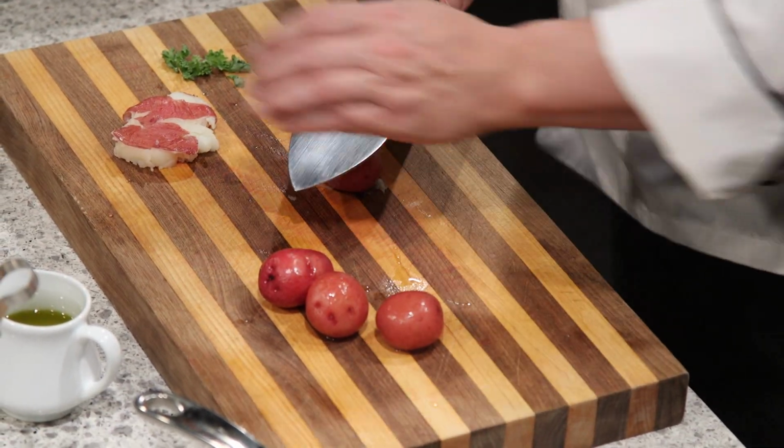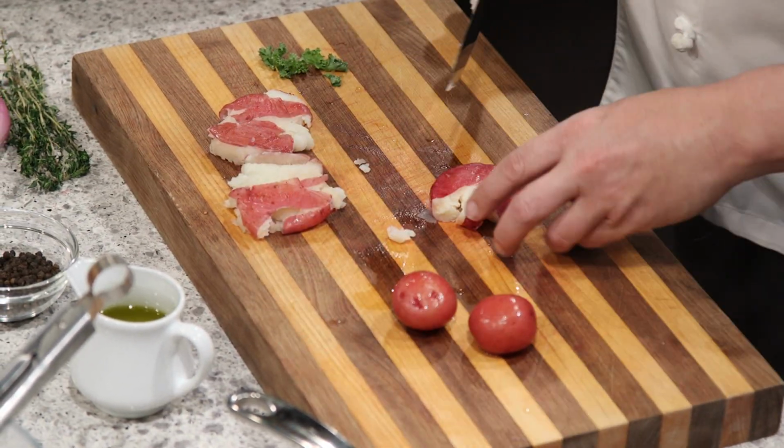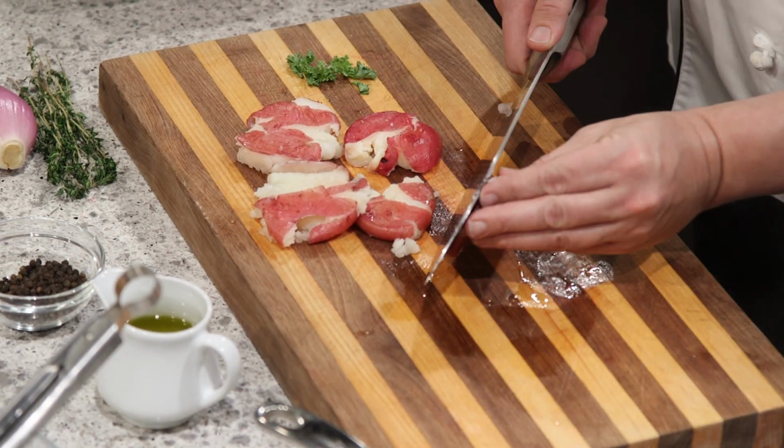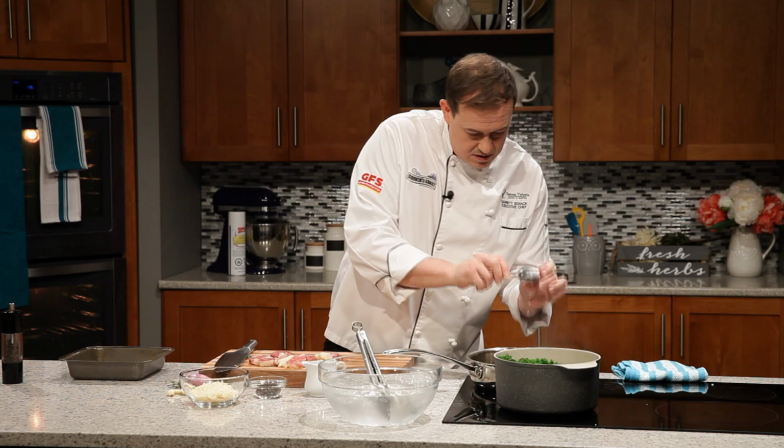So there's 1, 2, lovely, 3, 4, 5. Let's do one more, because we like even numbers here for potatoes.